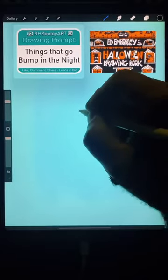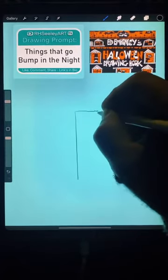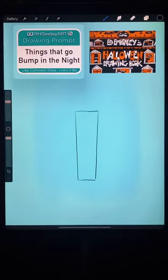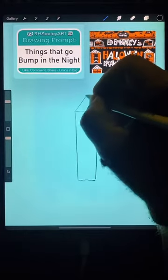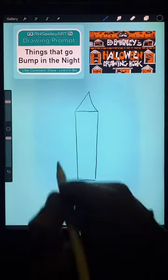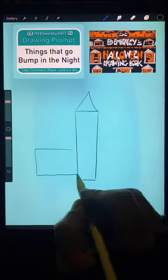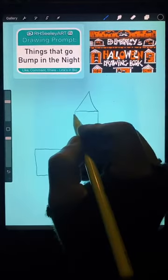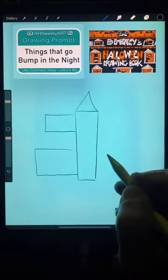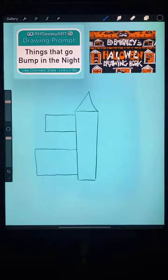Now, let's start roughly in the center of your page, and I want you to draw a rectangle. And it doesn't need to be straight because this is a haunted house, so use your hand, all right? Now we're going to put a triangle on that. And once again, it doesn't have to be straight because it's a haunted house. Okay. Now we're going to draw a rectangle off to the left here. And then we're going to draw one up here a little bit smaller, rectangle as well. Okay. So we've got three rectangles and a triangle so far.